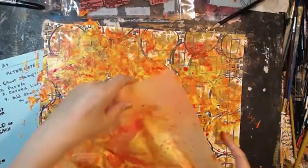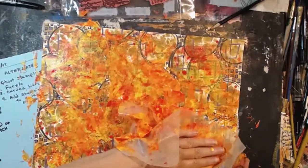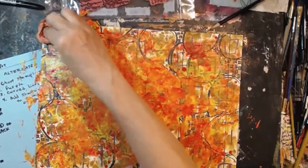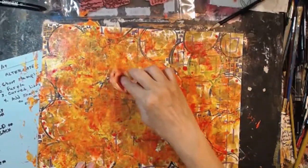There's a lot of smush right in here. Let's see if I can't bring it over. This is stamping. There's too much paint on here. Let's lift some of that up.